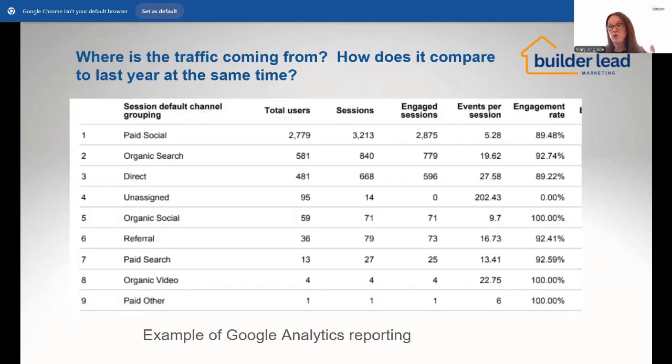This is a snapshot from one of our clients, and you can see the different ways that they have been driving traffic. Most of their traffic is coming through social media, so we run ads for them. They are getting traffic, hitting the website, looking at the beautiful homes, signing up for tours, number of different ads. We are doing SEO, so the other big thing is organic search, which we'll get into in a minute, and so on and so forth.